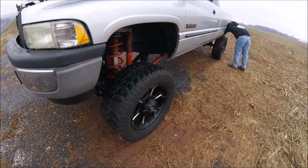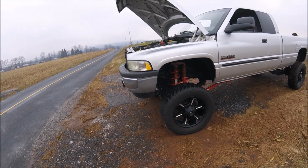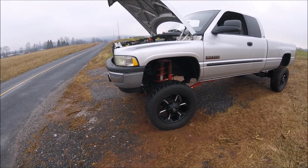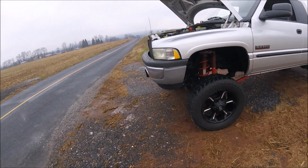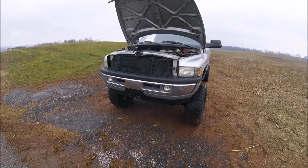After seeing this, the 35s look small in comparison. We thought they might have been smaller just because of how big the lift is on this. It's insane. I do have more respect for the second gen after this.